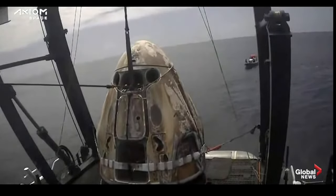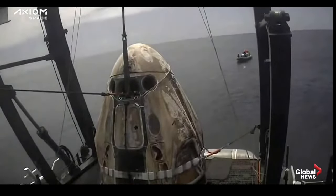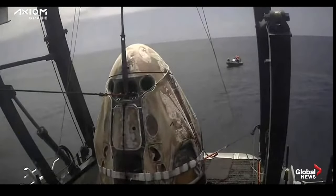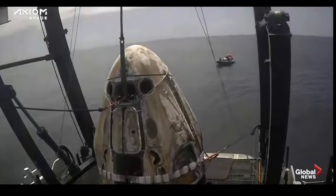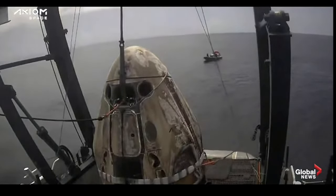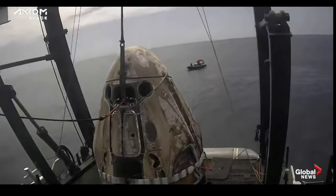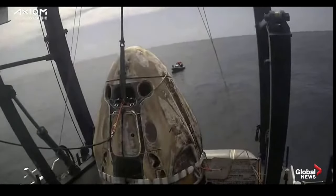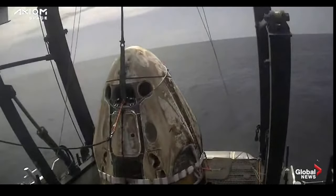Before we open the hatch, the spacecraft's cabin pressure has to be equalized with the outside environment. And once the hatch is opened, like we mentioned before, that'll be the Axiom 1 crew's first breath of fresh air since they boarded Falcon 9 at the very start of their mission just earlier this month on April 8th. So there we can see that the capsule is now seated in that cradle. And that cradle will then be pulled what looks like towards us, which is actually towards the front of the boat and closer to the bays.